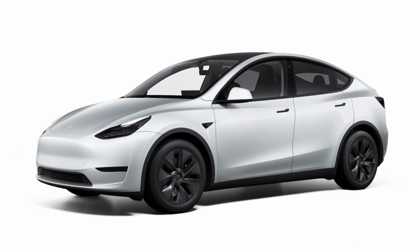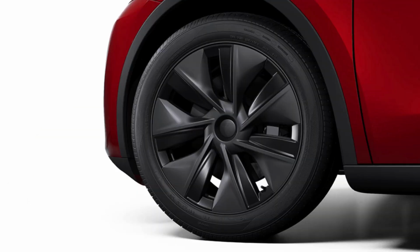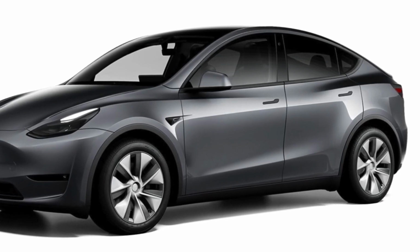Now, when it comes to performance, there's an exciting update for the rear-wheel drive standard range Model Y, which is produced at Giga Shanghai. They've managed to enhance its acceleration, allowing it to reach 0 to 60 miles per hour in as little as 5.9 seconds. That's a significant improvement from what it used to be.